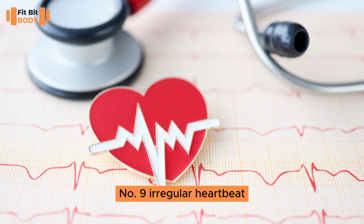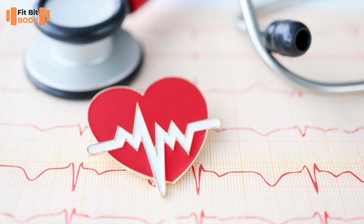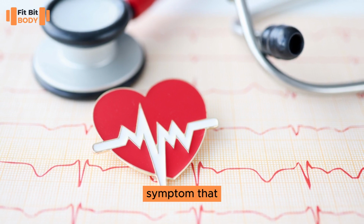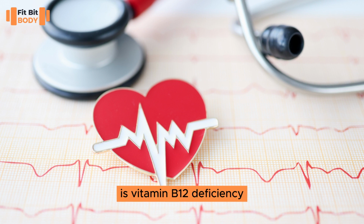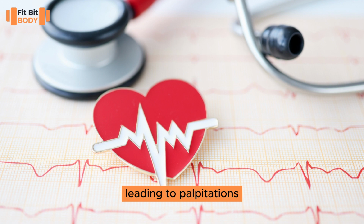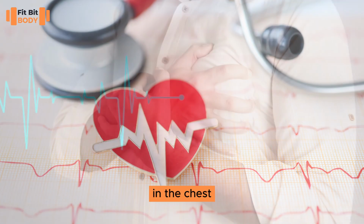Number 9. Irregular heartbeat. Also known as tachycardia, an irregular heartbeat is a concerning symptom that can have various underlying causes, one of which is vitamin B12 deficiency. B12 deficiency can lead to a type of anemia known as megaloblastic anemia, characterized by abnormally large and immature red blood cells. Anemia can affect the heart's ability to pump blood efficiently, leading to palpitations, a fast heart rate, and feelings of fluttering or pounding in the chest.